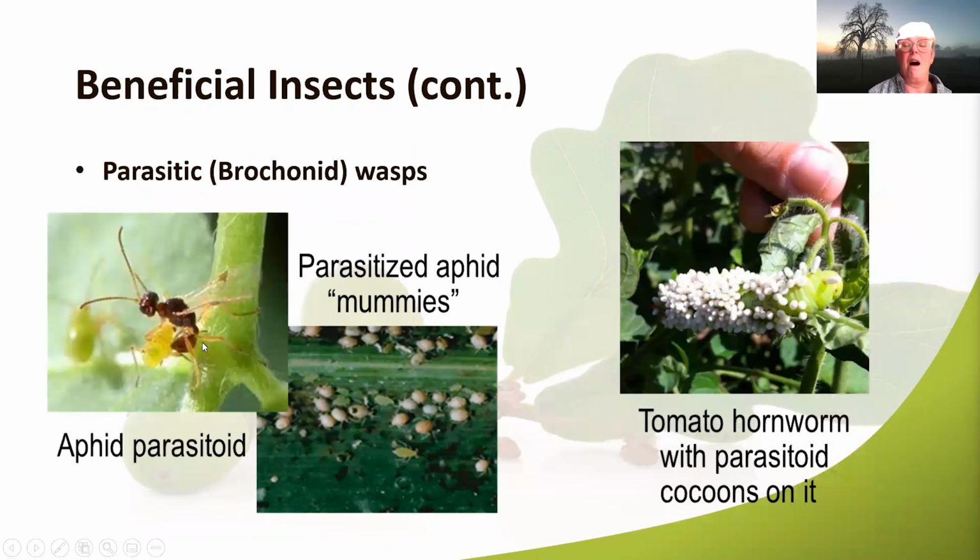Parasitic wasps. Oftentimes these almost look like flying ants. They're so small, some of them you barely even notice them. They're particularly good at parasitizing and sucking out aphids and leaving the mummies behind. Oftentimes these wasps are very specific, and there's a lot of variety in braconid wasps. So again, those do a huge job.